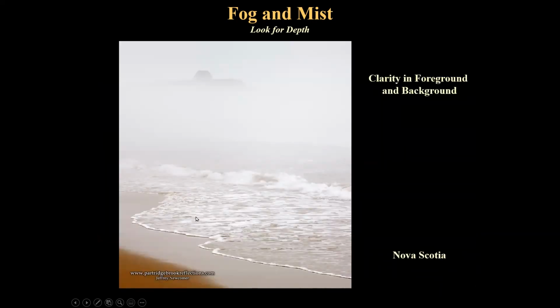I always like to show this because I really like it. Some people don't get impressed by this, but I love the fact that in this picture of the fog on a beach in Nova Scotia, you can see the water lapping up on the beach nice and sharp, and then things get soft as you go out into the fog. And then there's this surprise pop-up cottage up on a high hill, which is just above the fog. And it's kind of a double depth of field kind of image.